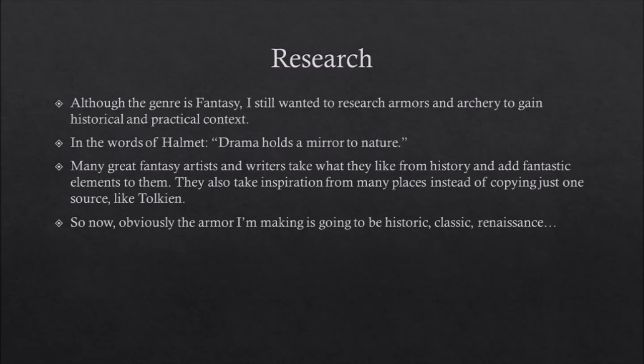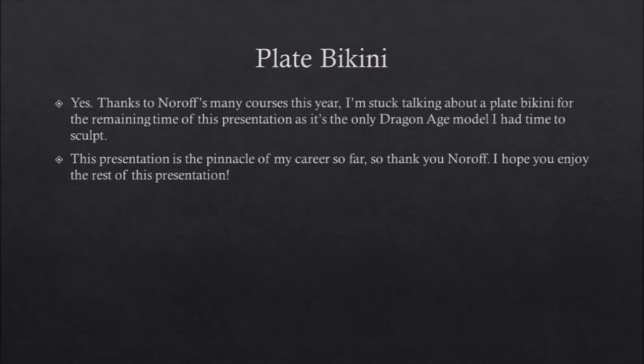So now, obviously, the armor I'm making. You're thinking I'm gonna make it historic, classic, and Renaissance. And of course, nah, it's a plate bikini. It's a plate bikini, guys. And I also would like to just take this moment to thank Norov for having so many courses this year. I'm stuck talking about the plate bikini for the remaining time of this presentation, as it's the only Dragon Age model I had time to sculpt. It's fair to say that this presentation is so far the biggest pinnacle of my career. So thank you, Nora, for the opportunity, and I hope you enjoyed the rest of this presentation. I'm kind of kidding, but not really.